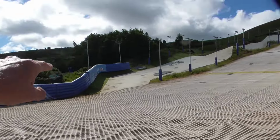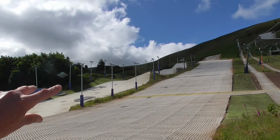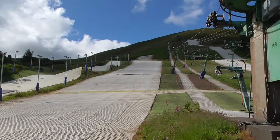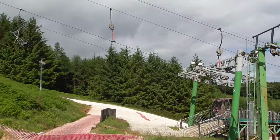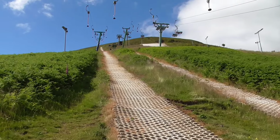It's slightly different over here, this is the jump slope at the top. I'll have a look over that in a bit as well. I'm going to take a wander up. It's a little bit windy up here, and it's quite slippy to walk on as well. Quite awkward, but the guys have given me permission to do so.